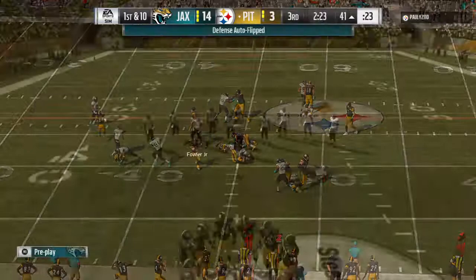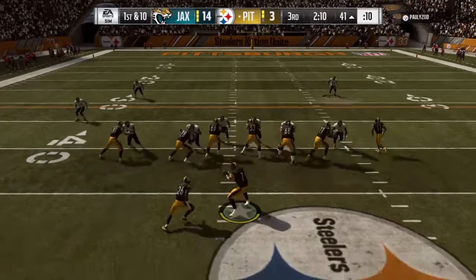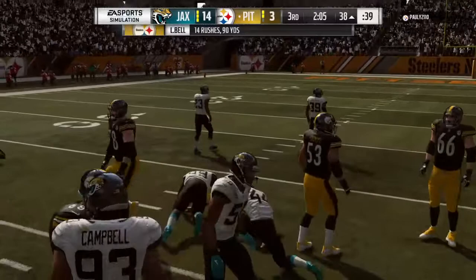2nd and 2 is prime time for a little bit of a gamble, isn't it? Open up the playbook. Go play action. Toss that bad boy deep. But in this situation, go ahead and give it to your back. Let him pick up a first down. Keep the sticks moving. And they'll keep it on the ground with Bell. And the lane closes up quickly as he'll get about 3 down to the 38.